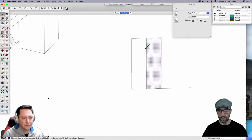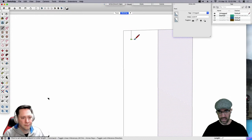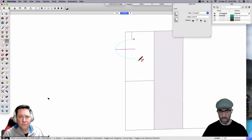So if I draw something that looks like this, I'm going to come down a little bit, and then go over just a little bit. And then I think it's got somewhere around halfway. It's got a curve. Oh, that's not... I want to do halfway because I want to flip this over, because I want to mirror it.